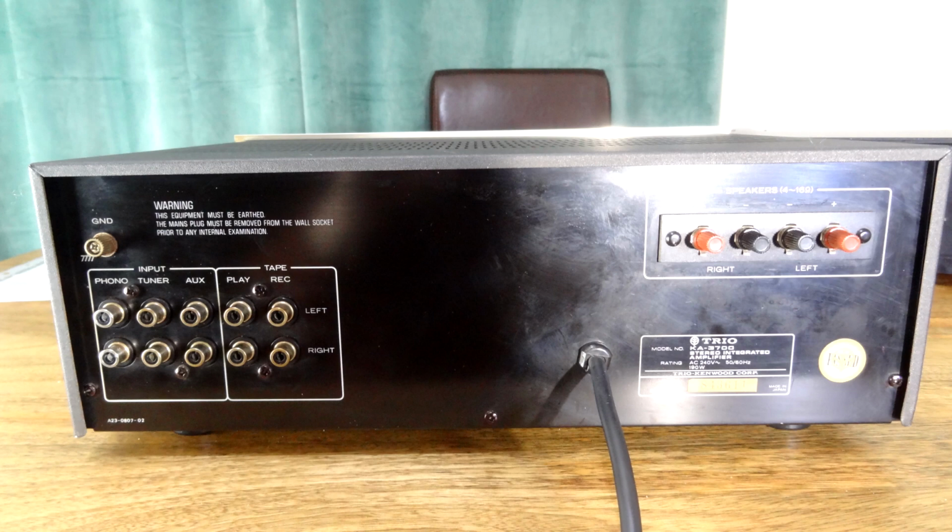Just look at the back here quickly. As you can see, this has just got the one set of speakers, pretty much the same as the 101 here. Obviously, you could connect a second set if you wanted to, in series or parallel wiring arrangement. But just be careful you've got the right impedance speakers that still match up to the amplifier.